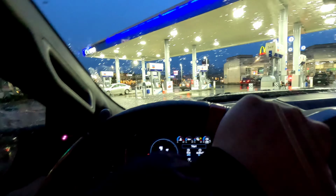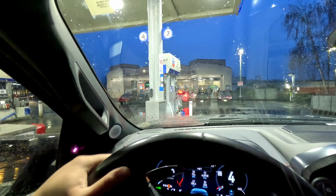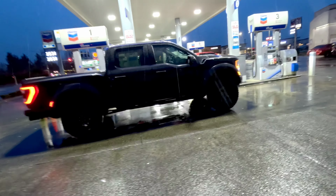I gotta pull over here. I want to get a shot under some light to see how she's sitting. Plus I want to show you guys before today is completely dark. So, quick shot of the truck. Yeah, it's too dark. You guys aren't gonna see anything, but holy hell.